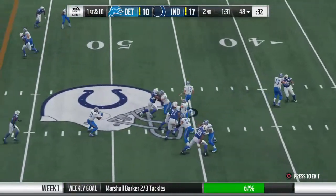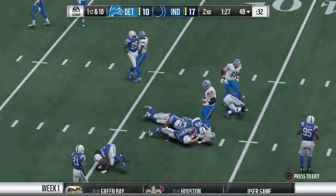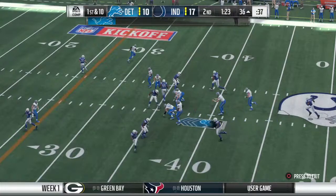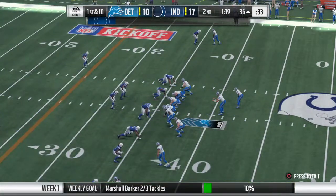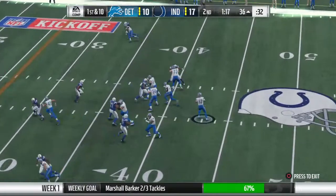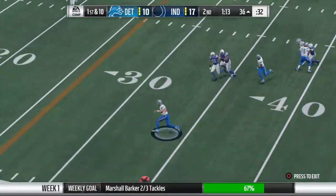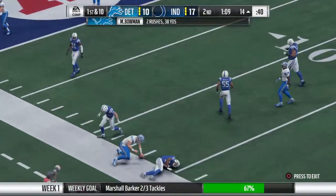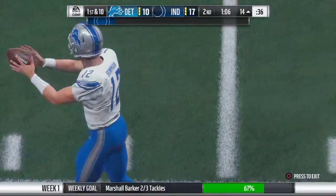On 1st and 10, Bowman. And an alley to run. And he's brought down. Another nice gain, 16 yards there, and a 1st down again. 1st down now, but that clock rolling. Throwing on 1st down, Bowman. And some room to maneuver. And he'll slide down to avoid the tackle. A good pickup there, a 22.